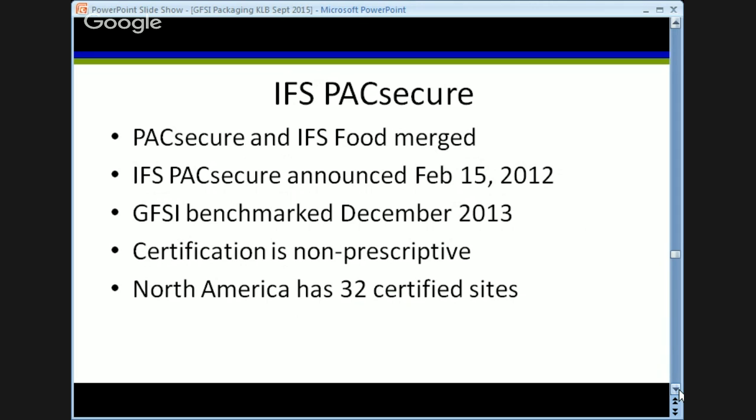Okay. The fourth standard that we will look at today is the IFS PACsecure standard. And the IFS PACsecure standard is a joint standard between the International Featured Standard and PACsecure, which originated in North America. These two standards merged and was GFSI benchmarked in December of 2013. This standard is the newest of the ones that relate to packaging.